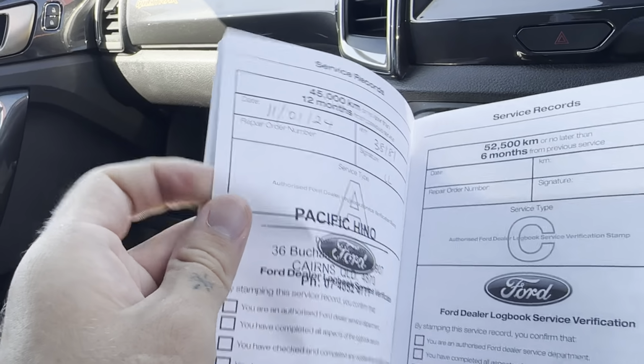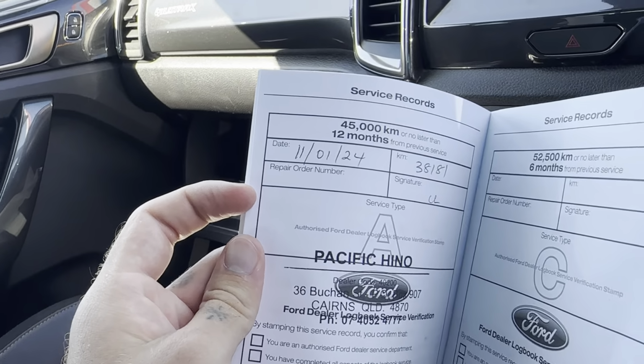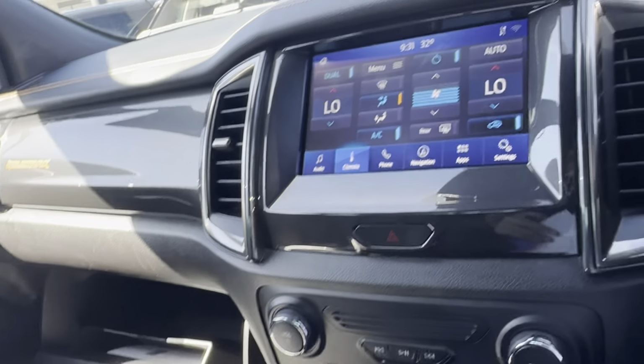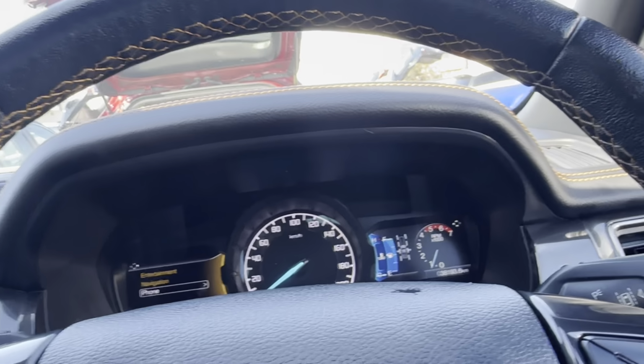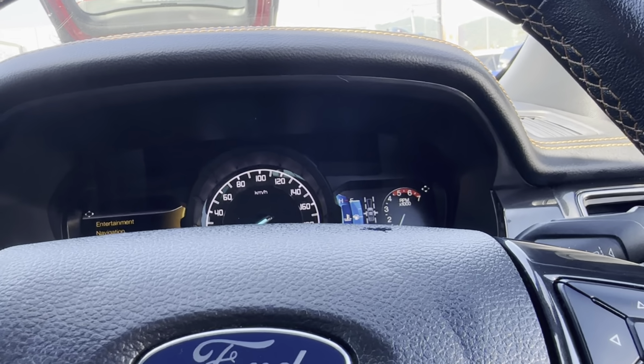And then that most recent service was done at 38,181 kilometers. A little early there in that service, but that service was done by us, obviously when we did the roadworthy certificate on the car, just to make sure that those services are all up to date. So that next service isn't due until 53,000 kilometers. So you've got just under 15,000 kilometers before that next service is due.